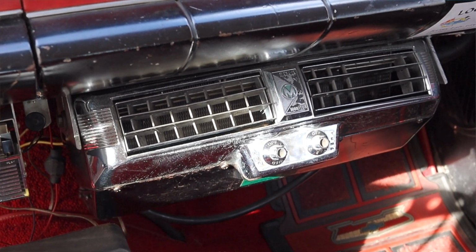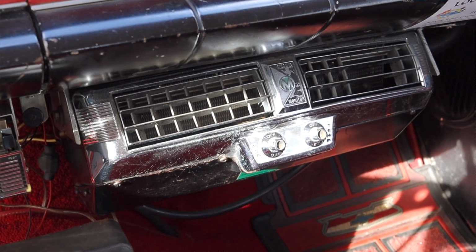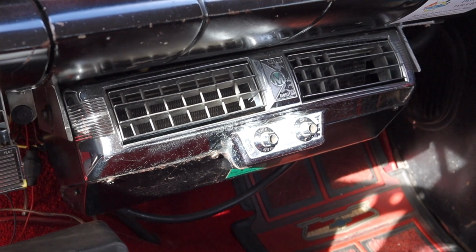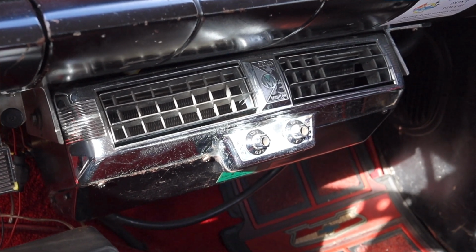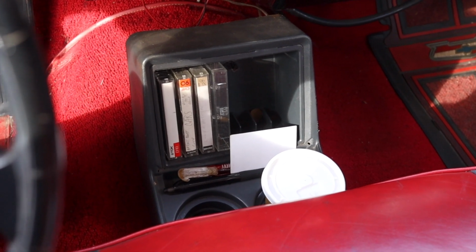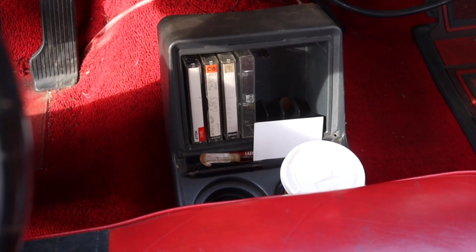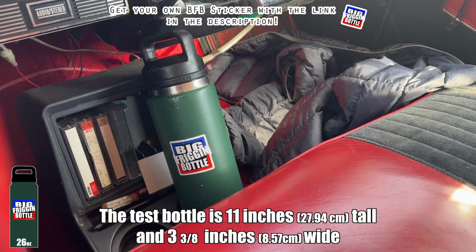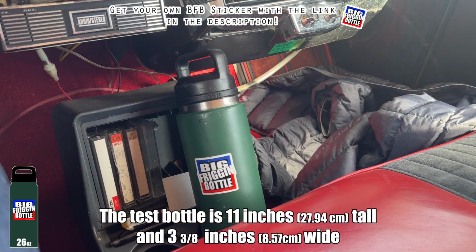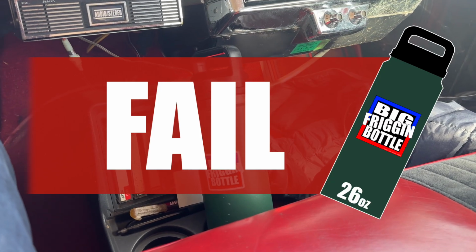And so there wasn't really much point to build in the vents when most cars actually didn't have the air conditioning. So very cool to see that big box under the dash. We don't have any cup holders, sadly. We do have this aftermarket console that still doesn't even hold it. So unfortunately, but predictably, the 1958 Chevy Impala fails the big friggin' bottle test.